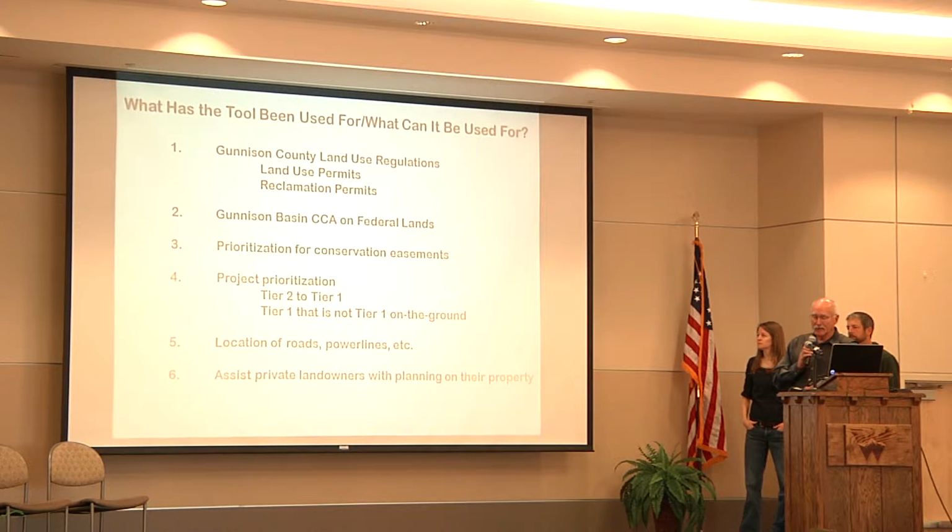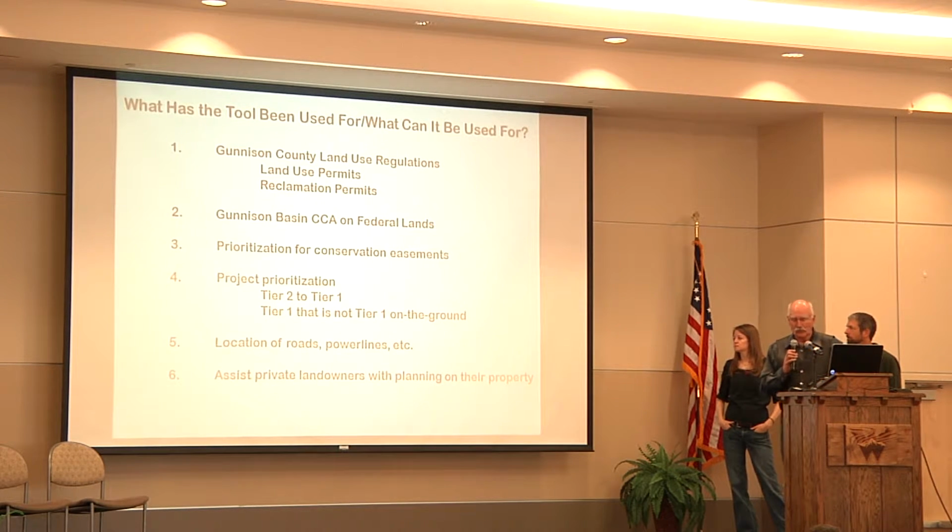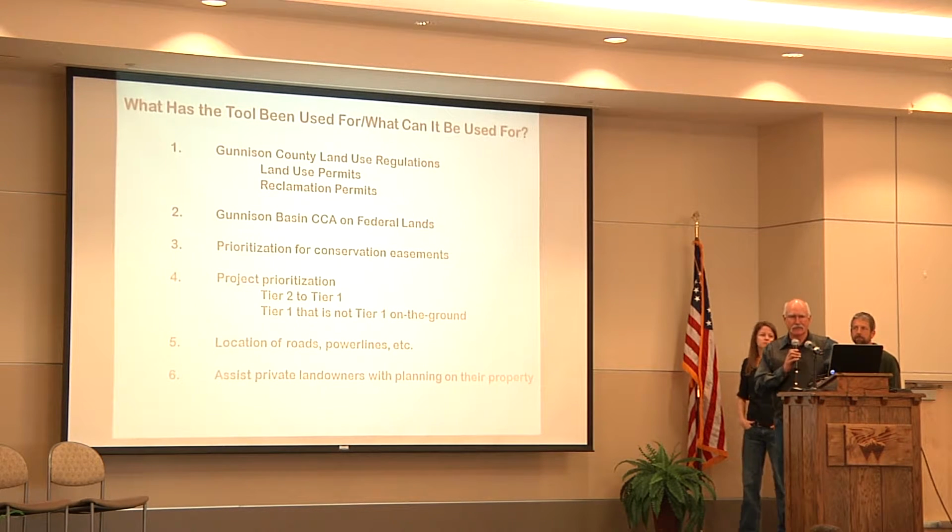If when you go out on the ground, you see habitat that is modeled as Tier 1 but isn't, that's maybe a project area. We also use it regularly to locate roads and power lines, and we found it very useful to work with our landowners. People understand maps, they like maps, they like graphics. If you can show them their property and where the modeled habitat is, it makes the conversation much more valuable, much more useful for us and for them.